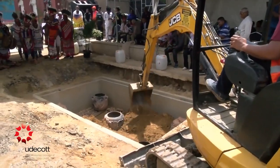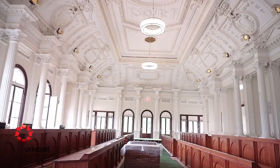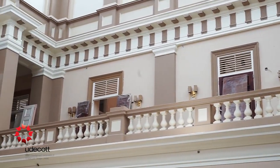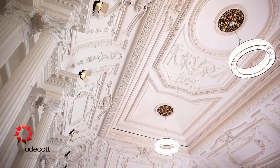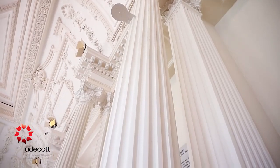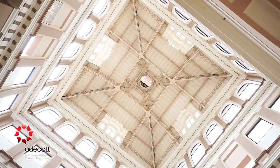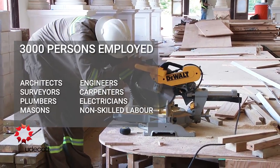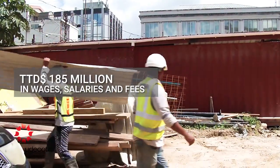So what was done was that all of the details that were important to the historicity of the building were kept. Great care was taken to save old floors. The ceiling moldings on most of the rooms are very, very classical. They are dental moldings and they're made out of wood. And in some areas, the moldings were simply restored. The emphasis was on local resources, an acknowledgement of the wealth of local expertise, and a boost to our economy.